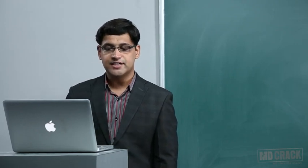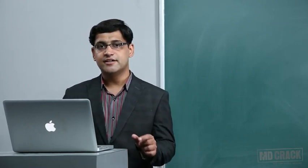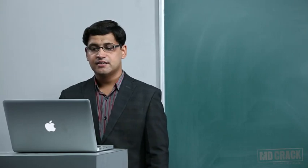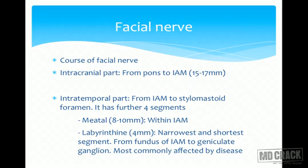First is the meatal, that is within the internal auditory meatus, around 8 to 10 millimeter in length. Just to recollect, we saw in the previous session that the facial nerve was in the anterior superior part of the cross section of the internal auditory meatus. Second intratemporal part is the labyrinthine segment. It is 4 millimeter in length.